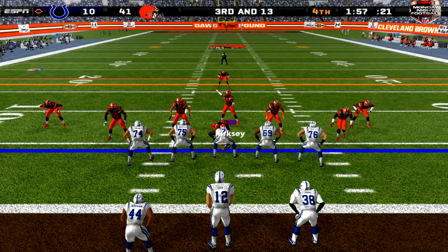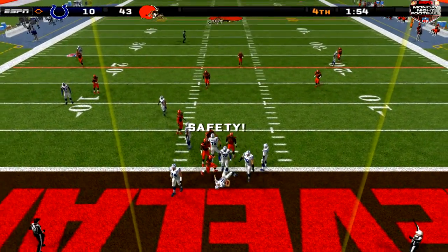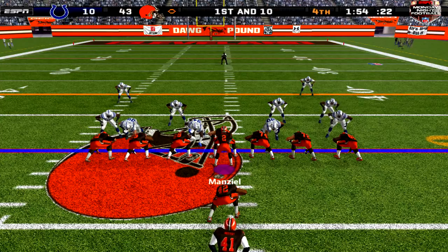So now on 3rd and 13 from the 4-yard line, Darryl Sharpton sacks him in the end zone for a safety. It's 43-10.